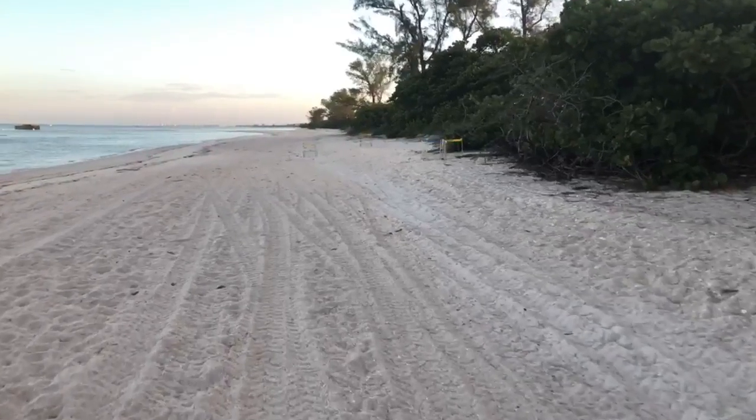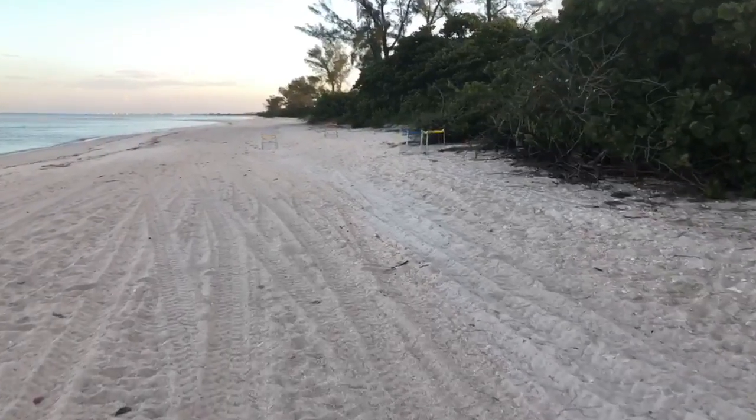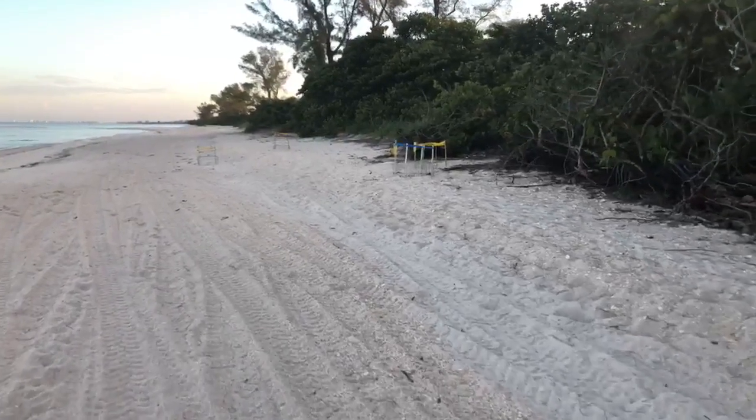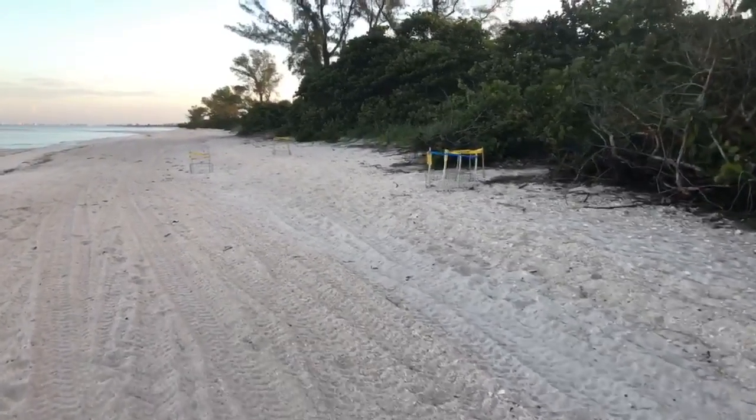Walking up here, up high on the beach like this is wearing me out. Walking in this soft sand, getting quite a workout. Whew.